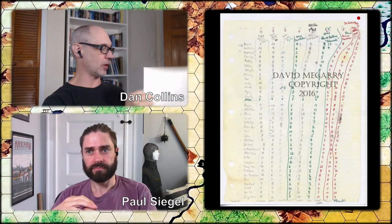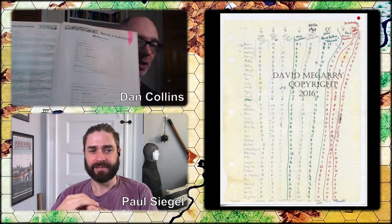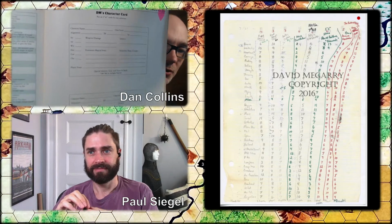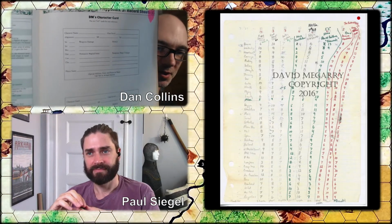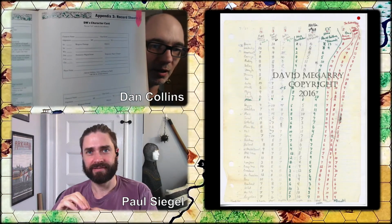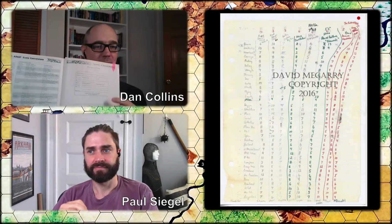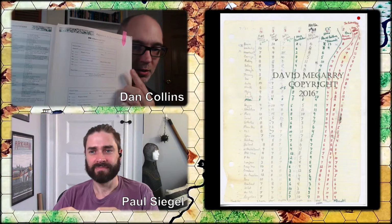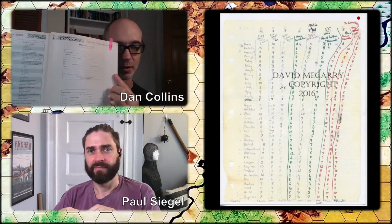But 1 page before that, actually, this is the very first page in the list of forms, is the DM's character card, which is an index card sized summary of a player character. And so I saw this and I was like, oh, I love that. I want my characters on just an index card. And I absolutely did that for a number of years.